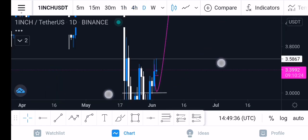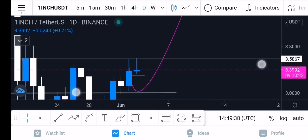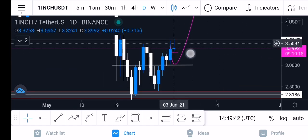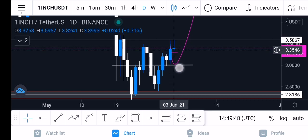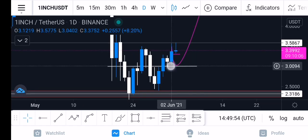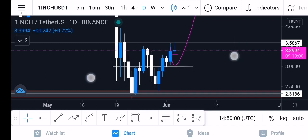But I think that today, when the day closes, we will see tomorrow that we are going to be having a bearish day, because you can see the big wick of this candle. So the bears, or the sellers, are in the market. The bulls were here, but they're not strong enough. And yesterday we had a huge bullish candle for 1inch, like 8.20 cents.